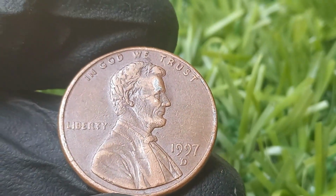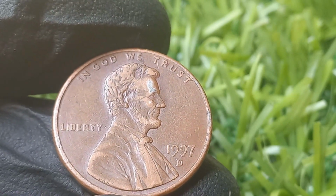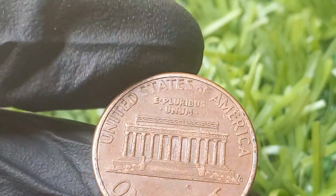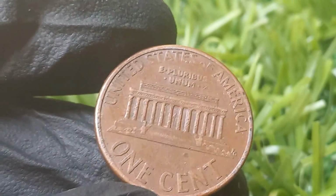The mint was producing billions of pennies that year. But among the endless river of coins, a handful slipped through the presses carrying a strange, almost ghostly marking. Instead of the clean D you'd expect, some coins show what experts describe as a red D, a bizarre minting anomaly etched into the very metal.